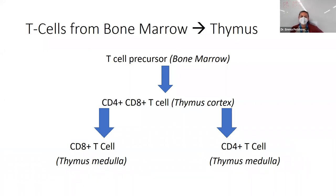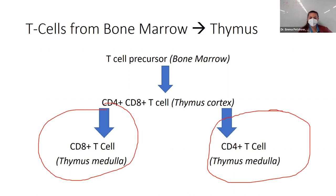So we're going to start and talk about T cell differentiation so you can identify where our T cells are coming from and the different types and the different tissues that they actually mature in. Initially we have our T cell precursor that occurs in our bone marrow that's then going to separate into our CD4, CD8 T cell in the thymus. From there, it's going to completely separate into its own individual CD8 cell and CD4 cell in our thymus tissue. So this is where this differentiation initially takes place.